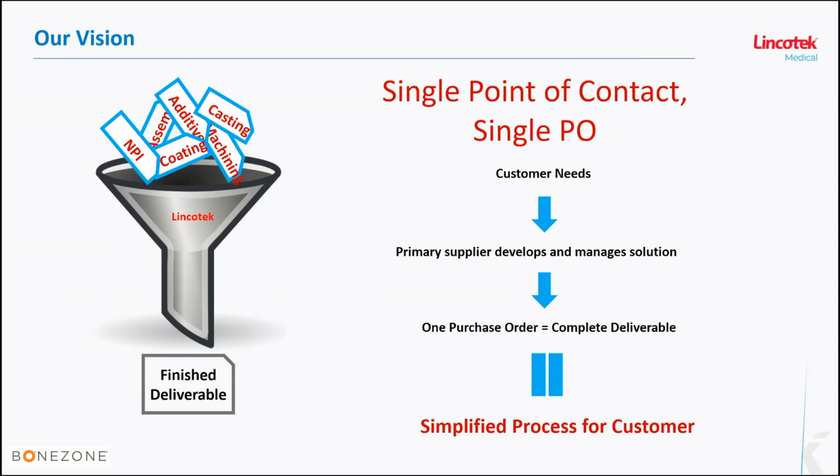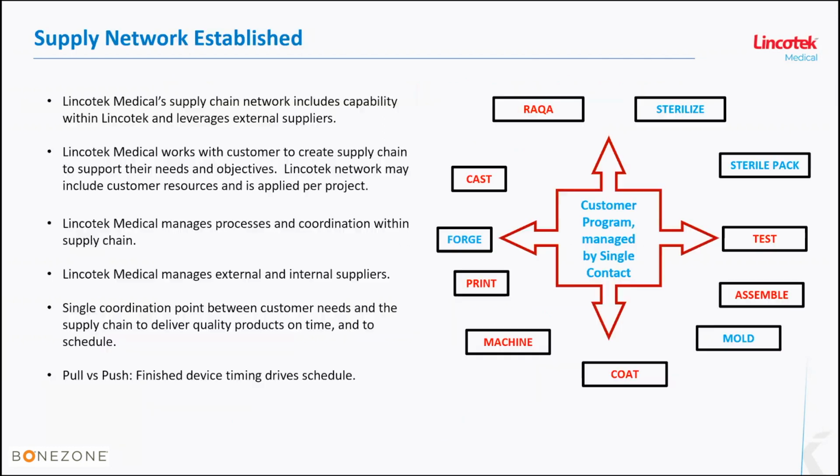When our customers place a PO with Lincotek Medical, they'll receive a complete, finished deliverable at their facility with no hassle included. Simply a quality product delivered on time. This simplified process allows our customers to operate more efficiently with fewer resources, leading to greater profitability.